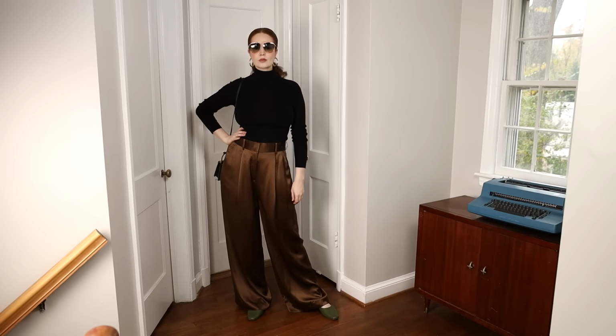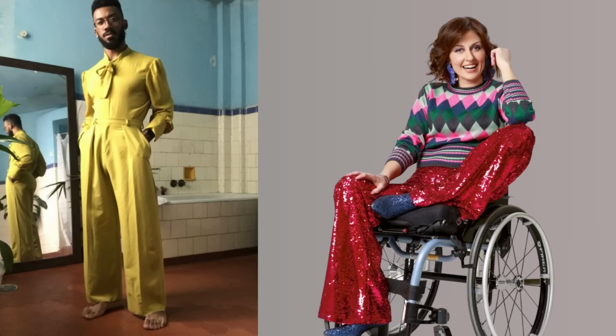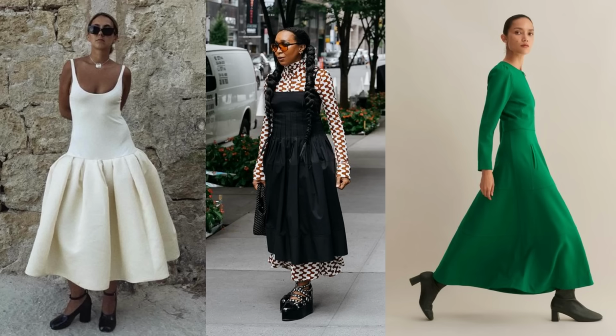Now, I'm demonstrating this silhouette with polished casual clothing because that's my preferred level of formality. This is how I dress most of the time. But you can totally construct this silhouette at any level of formality. Unpolished casual, active wear, even formal wear. And of course, at every level of formality, there are dresses in this silhouette as well.